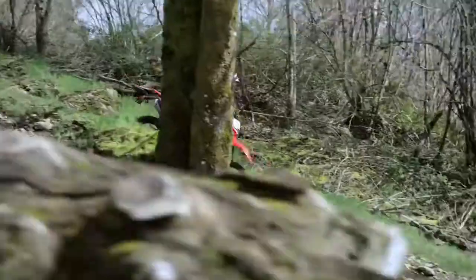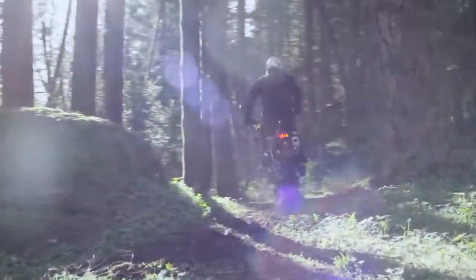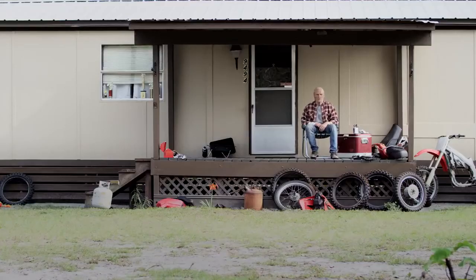And then there's the chassis. Once again, the 450L utilizes the same twin-spar aluminum frame as the 450X, delivering the stiffness you need for serious off-roading. So it's an X with some mirrors.